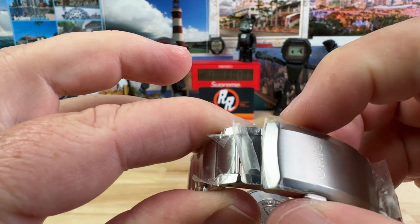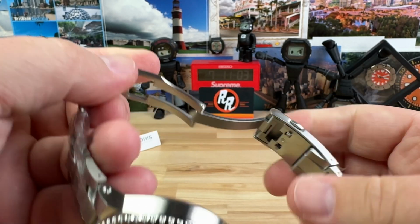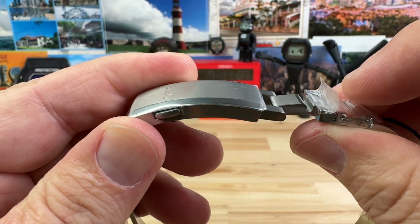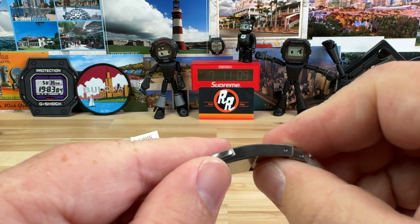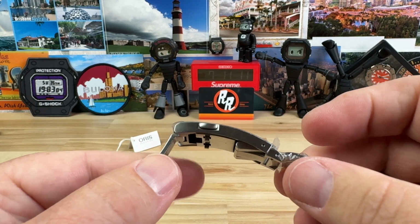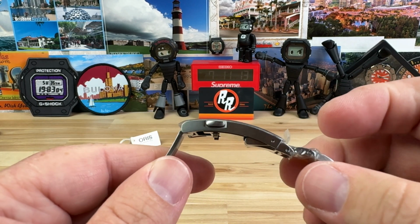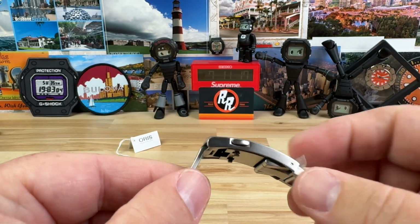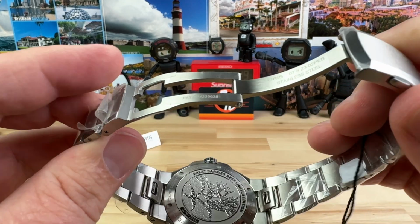But you just have a simple double pusher here, opens up, and then you have a dive extension. Something that most of us probably won't use. I would, and most of you would probably give that up for a quick release adjustment on the clasp system. So maybe in the future we'll see that.